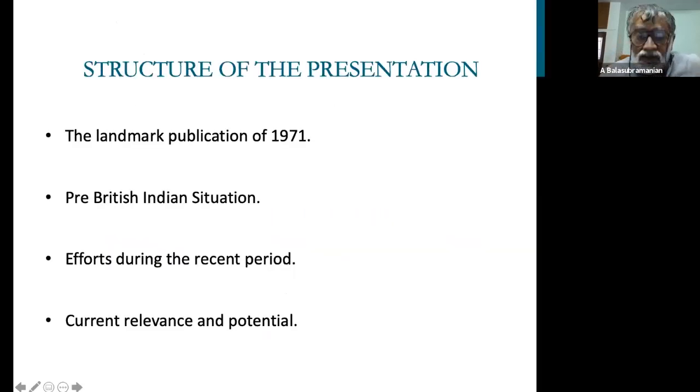So this is going to be the structure of the presentation. Start with describing the landmark publication of Dharampalji of 1971. Give a bird's eye view of what was the pre-British Indian situation. Give an overview about efforts during the current period. And conclude with what I think are the current relevance and potential of this area.